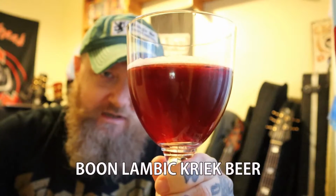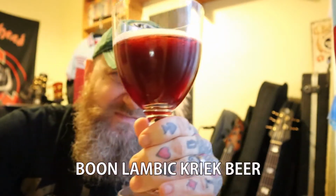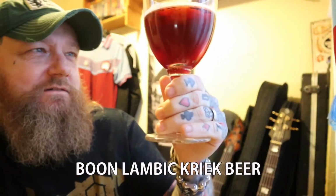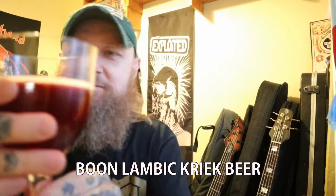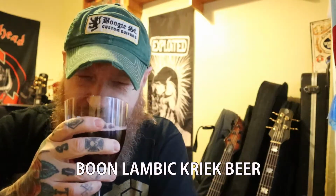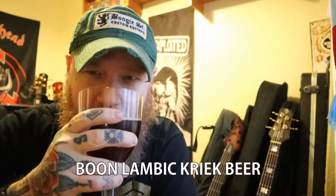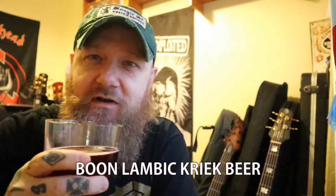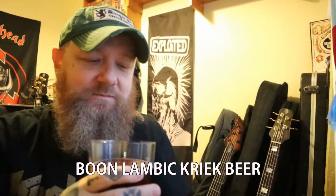Here's the colour. There's virtually no head on that, and it's quite cloudy. Well, I'm saying it's cloudy. It's dark. I don't know whether it's cloudy or not. But let's see what else we get. God, it's just pungent cherry. Pungent sour cherry, if you can imagine that. If you like cherries, you're going to love this. I'm just going to get this down me now.